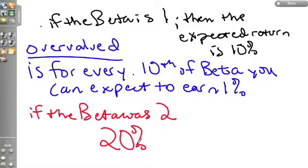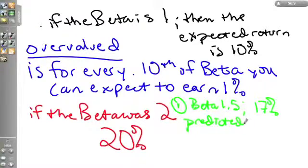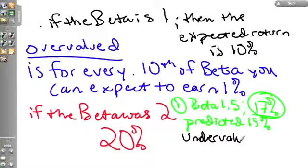So based upon the assumption that a beta of 1 can expect to earn 10%, they're going to give you scenarios. So if you take on a stock or a portfolio beta of 1.5, what can you expect to earn based upon our discussion? 15%, yes? So it says the return of what you selected that had a beta of 1.5 was 17%. So when the actual return is greater than what the capital asset pricing model predicted, so the predicted return was 15%, what that means is you earned more than what was predicted. That, for the purposes of the test, means that this is undervalued.